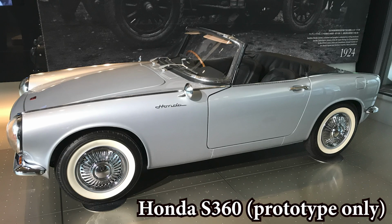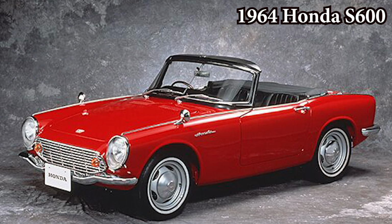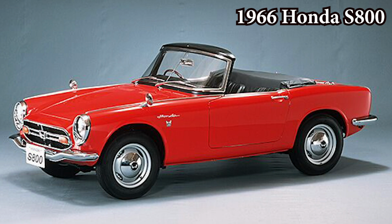A little history on the S2000. The original S car was made by Mr. Honda as an S360, a 360cc engine that never came out and was never produced. The first car actually produced from the S series was the S500, and that was the very first car that Honda came out to manufacture. The first vehicle was a truck, the T360, but the S series, the 500, followed by the 600, then the 800, and then the S series stopped until 2000 came out with the S2000.